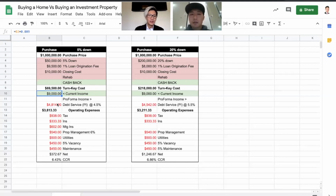All right. So debt service is again what you pay to service the loan, and generally the tool I use to determine what the debt service is, you go online, you pull up any calculator, but one that I use is Zillow Mortgage. It's able to give you these calculations very fast. So debt service, $4,800. Out of the operating expenses, you're looking at tax, insurance, mortgage insurance, property management, utilities, vacancies, maintenance. What you do is you take current income, subtract debt service, subtract operating expenses, and you arrive at net income, right? And net income, that's on a monthly basis. To determine the cash on cash return, you take net income and multiply it by 12, which will allow you to obtain the annual income.